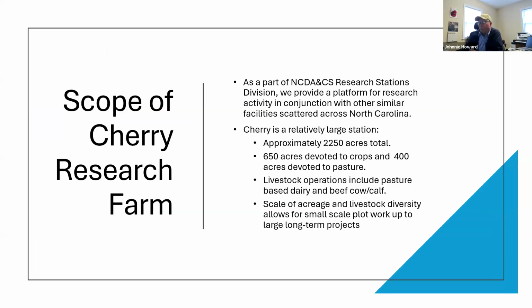We provide a platform, which all the stations do, for research activity in North Carolina, and we're one of the relatively larger stations in the network. We have approximately 2,250 acres total land. We have about 650 acres devoted to crops and 400 acres devoted to pastures. And that's outside of some large scale projects that I'll talk about in a few minutes.